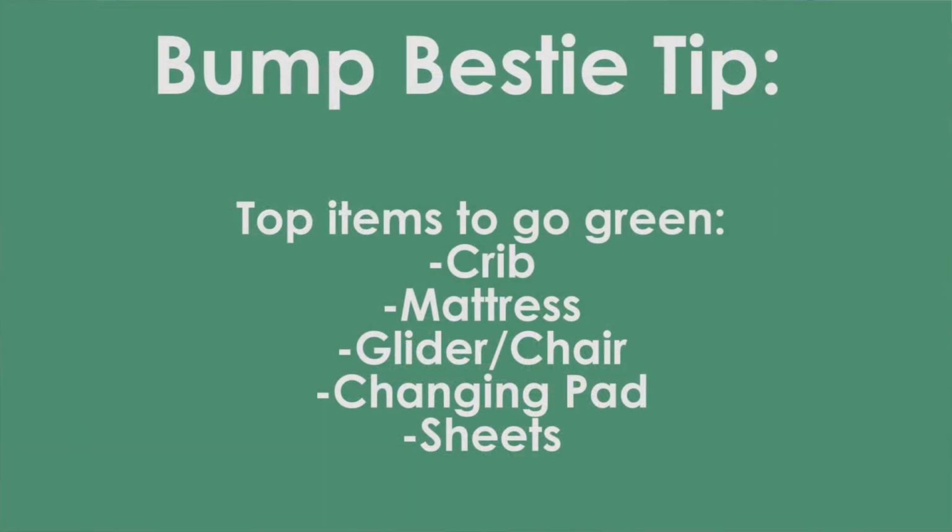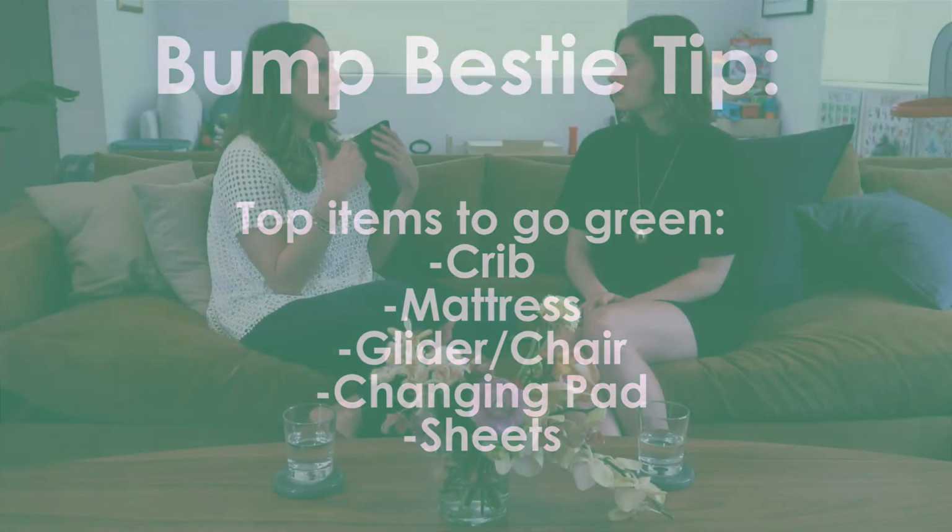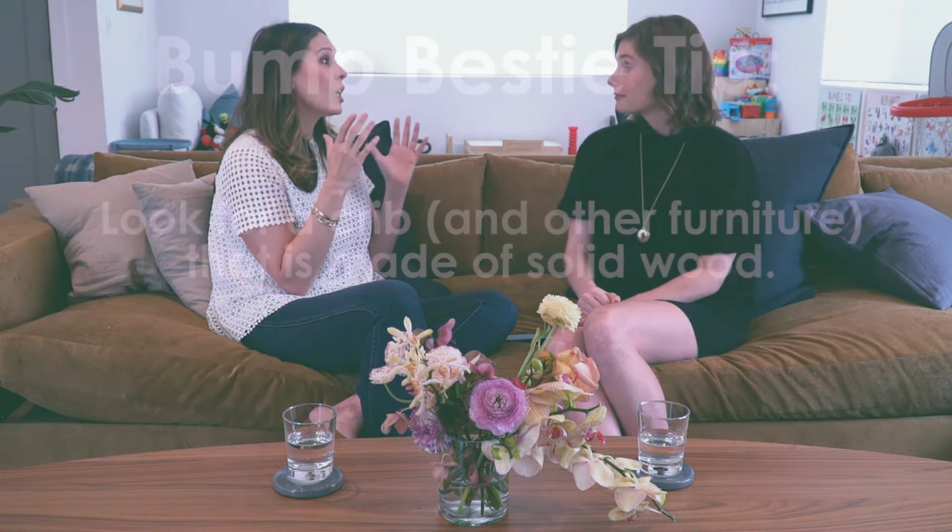So definitely the crib and the mattress, which I feel like a lot of people know. But the crib, basically anything that your baby's going to be exposed to for long periods of time. Your baby's going to be sleeping a lot, and their face is going to be up against the mattress. So those are two things. And there's a lot more brands on the market that are cleaner and safer.